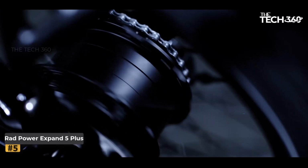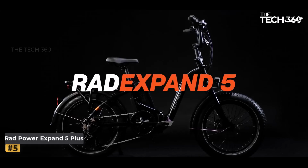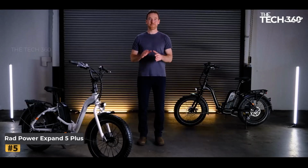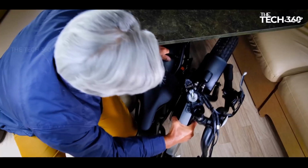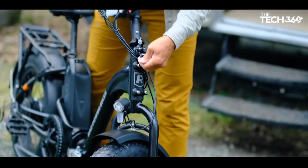Front suspension. The RadXpand 5 Plus is equipped with a hydraulic front suspension fork that ensures a smoother ride over rough terrain, making it ideal for both city streets and rugged trails. Hydraulic disc brakes. Safety is a top priority with the RadXpand 5 Plus. The bike features fast-acting hydraulic disc brakes, providing reliable stopping power in all weather conditions.